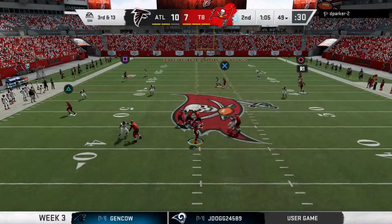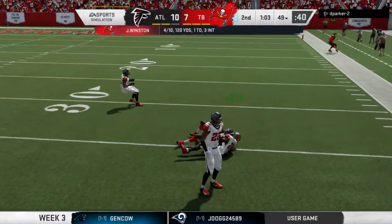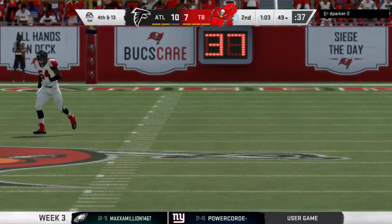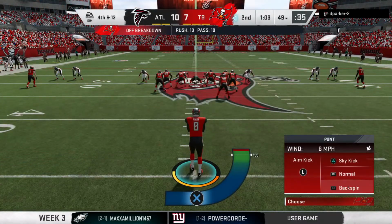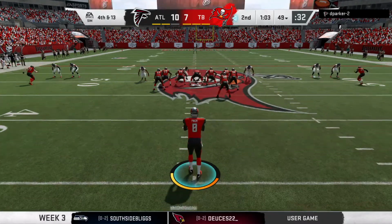3rd and long for Winston. And the throw there is going to be incomplete. So it doesn't look like they're going to be able to build off the turnover. Well, the defense certainly did its part. It got them the football. But you're exactly right. It looks like they're going to have to punt this one away.